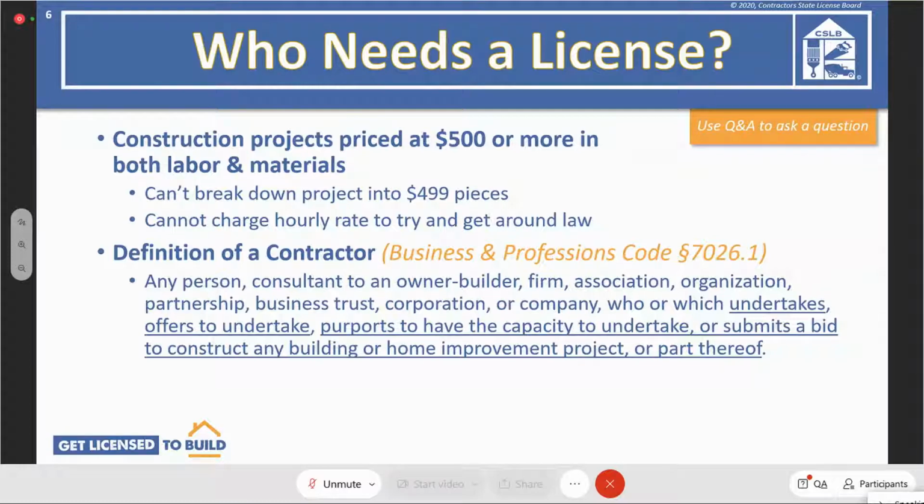You must have a contractor's license just to advertise that you can do the construction work, or even to give a bid for the construction job if that bid totals $500 or more.